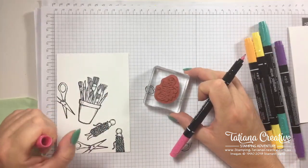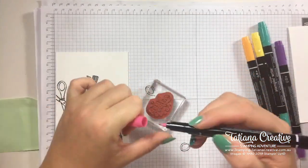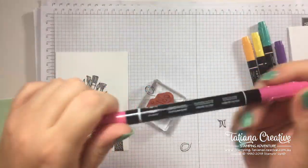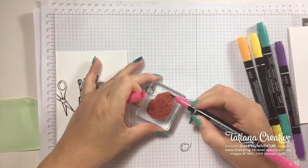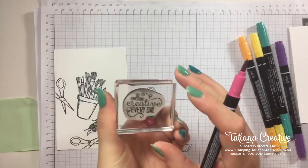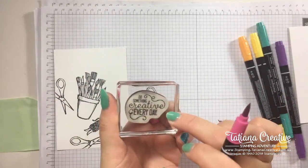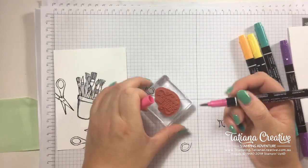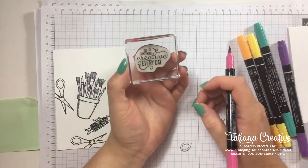You went to the post office the other day. I did buy some post office stamps. So I'm starting with Melon Mambo, and I'm going to, the creative is attached to that. Okay, so I'm going to start with, sorry, just trying to think.